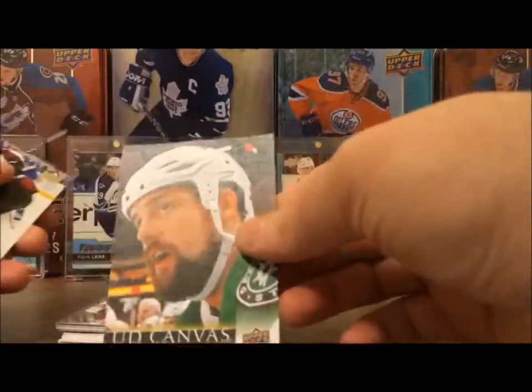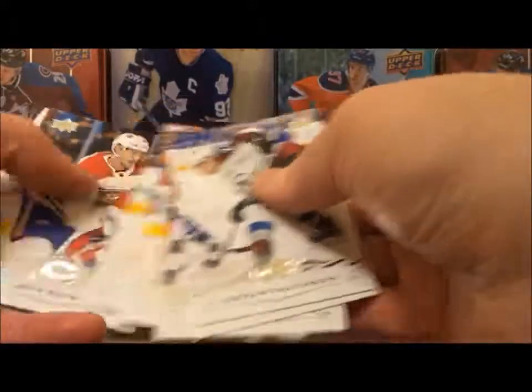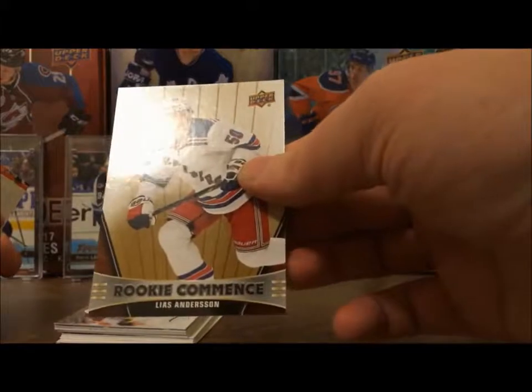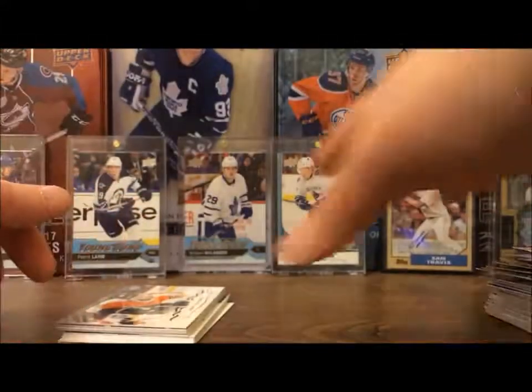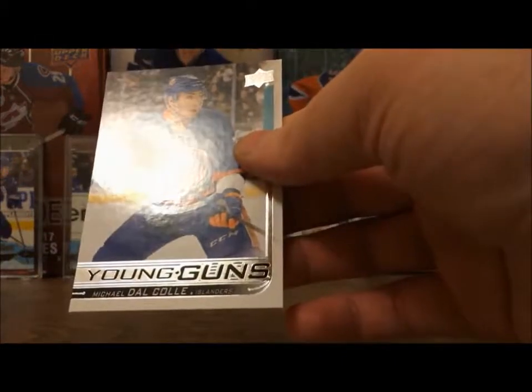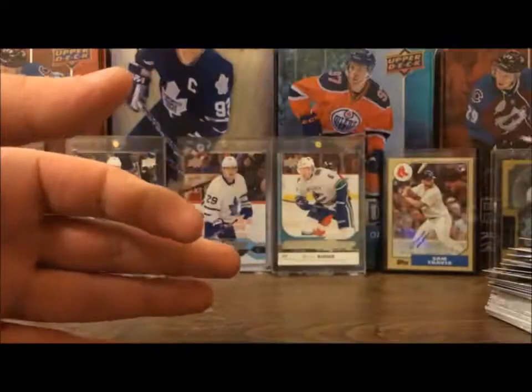We got a UD Canvas of Jamie Benn. We got Rookie Commerce of Elias Andersson, and Michael Dal Colle. And the rest is all base. All right.